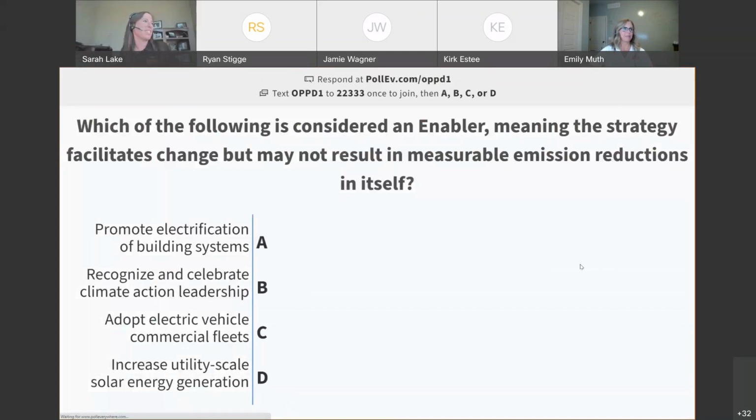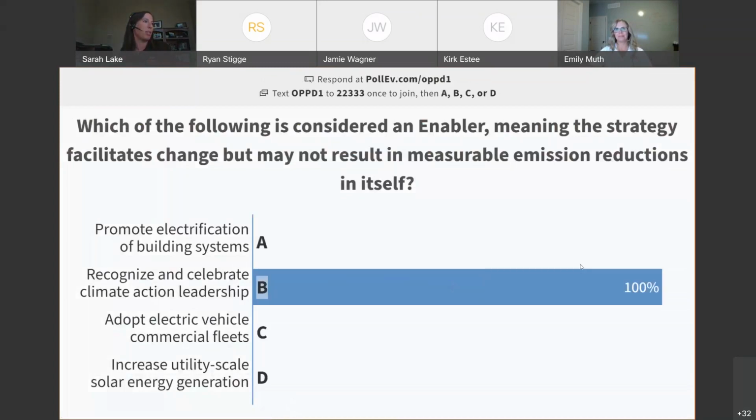Which of the following is considered an enabler? Meaning the strategy facilitates change, but it may not result in the measurable emission reductions in itself. A, promote electrification of building systems. B, recognize and celebrate climate action leadership. C, adopt electrical vehicle commercial fleets. Or D, increase utility scale solar energy generation.